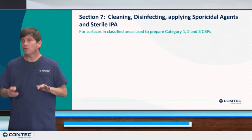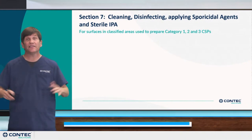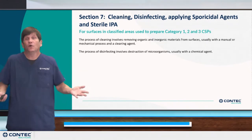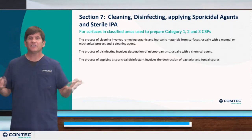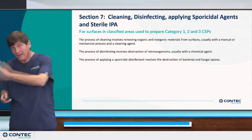So I think they really just want, from the most basic level, the CEC wants us to understand that there is a difference in cleaning. So cleaning is essentially just removing soil. And then disinfecting is the process of actually destroying microorganisms. And then spores, actually, you know, we kill spores. It is actually killing a spore.